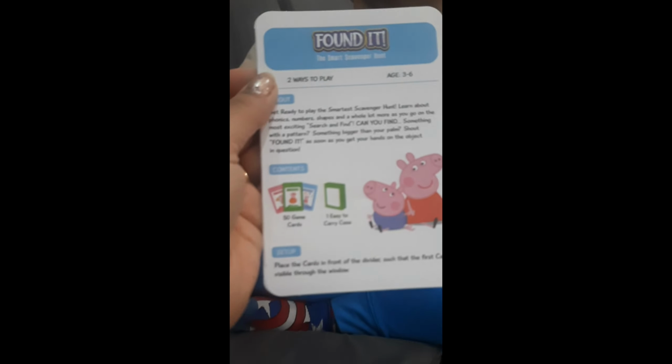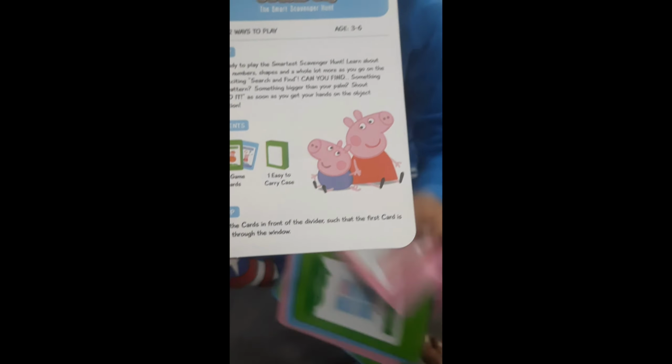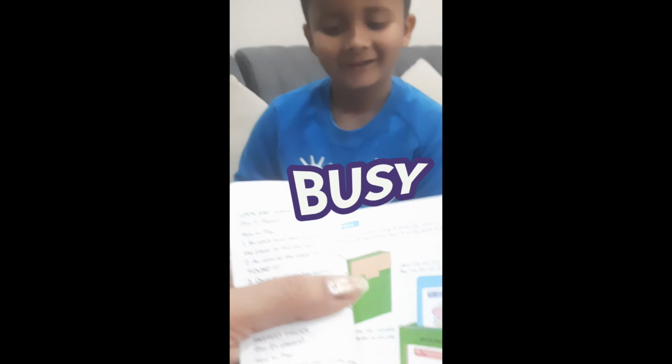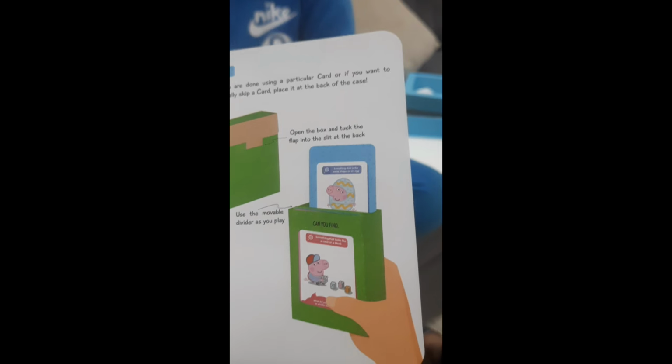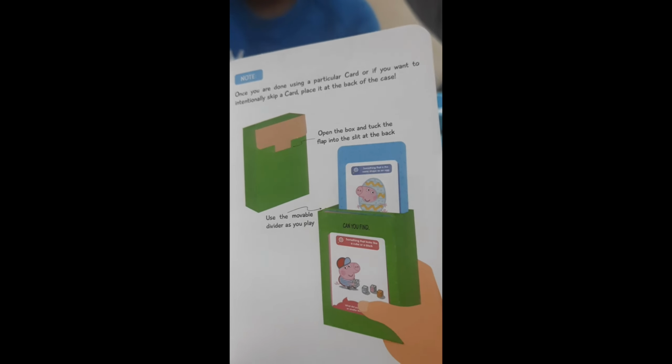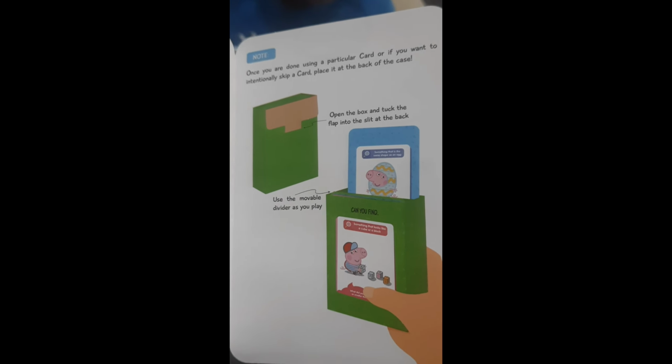So first of all, place the cards in front of the divider such that the first card is visible through the window. Okay, here we go. Well, I like it. So here all the cards are mixed up. Once you are done using a particular card, if you want to intentionally skip a card, open the box and cut the flap. Okay, this is how you play. So there are questions and there are clues, and you have to find answers for that. Oh wow, it is quite good.